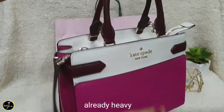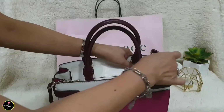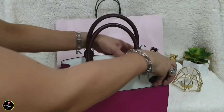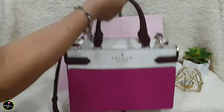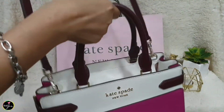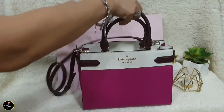Bigat na siya pagka may laman. Hindi siya pang travel bag. Pang office bag. Pang forma. Ganun. Kasi bigat. Pero ayan.